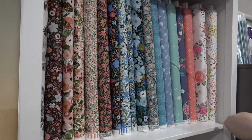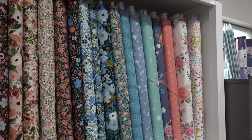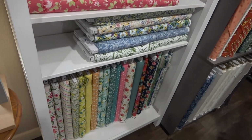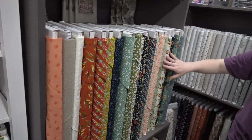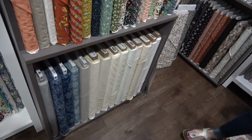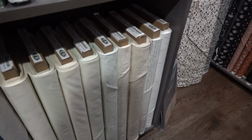This is gorgeous. What is this? Isn't it gorgeous? Rifle Paper Company. That's some of their floral lines. And then you'll see some Riley Blake and some other just fun spring flowers. Over here you'll see the newer Songbook collection by Moda, and then some low volume fabrics down below. Oh, nice. Yeah, those are fun. I'm always looking for some of those.